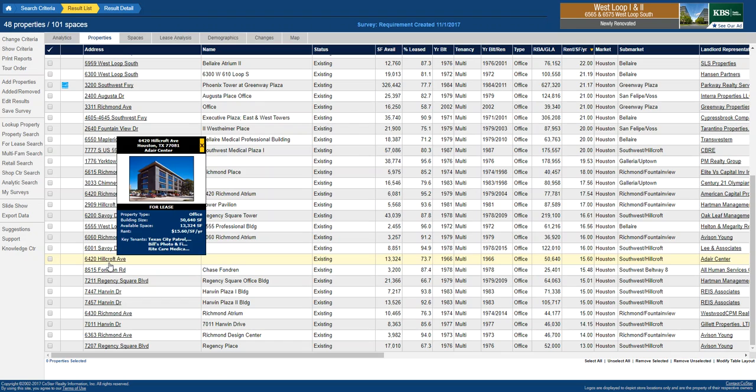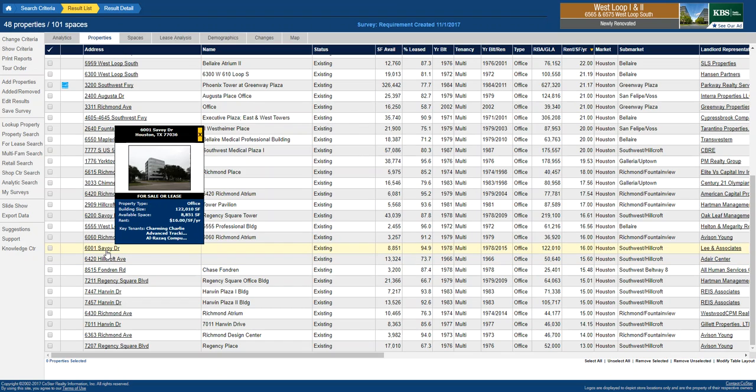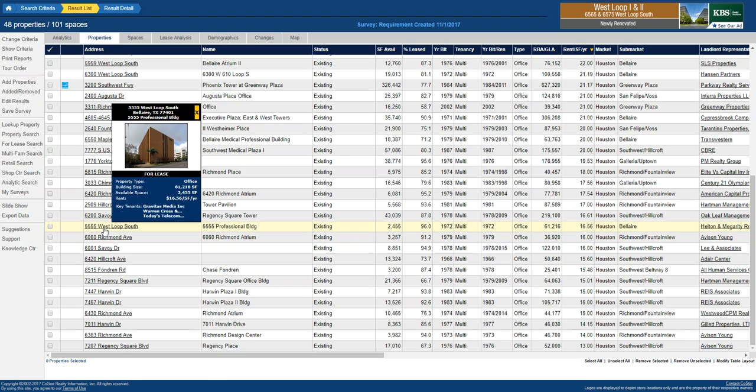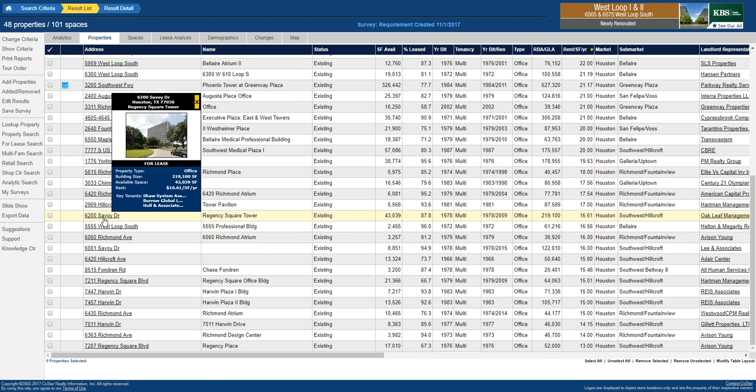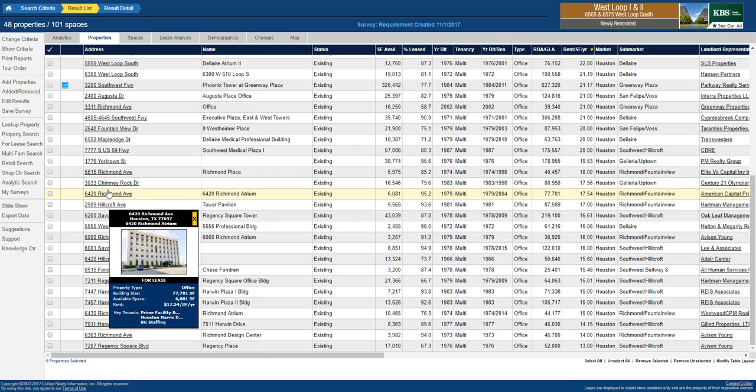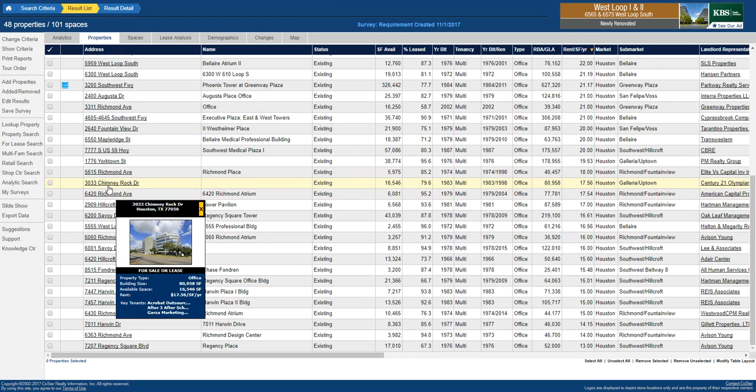But these properties here, they're typically Class C. They're older developments built anywhere from 1975 to about 1985 here. So as we get closer, when you see properties like 6200 Savoy, these are really, really great values on space, which have security. They're well maintained. A lot of them have spaces with kitchens in them. My client wanted that. So these are properties here that I'd feel really comfortable being able to recommend.